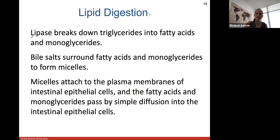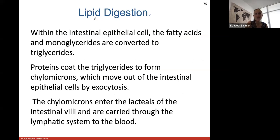Lipids are broken down by lipase, the enzyme that breaks down lipids. It breaks them down into their monoglyceride components and fatty acid components. Bile salts will surround fatty acids and monoglycerides to form a micelle, different from a missile, the weapon. The micelle attaches to the plasma membrane of your intestinal epithelial cells, and the fatty acids and monoglycerides will pass by simple diffusion into your intestinal epithelial cells.